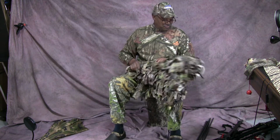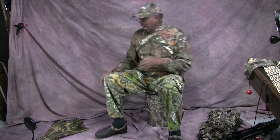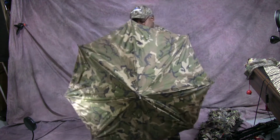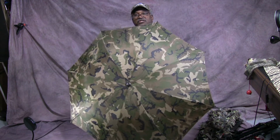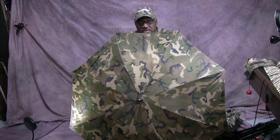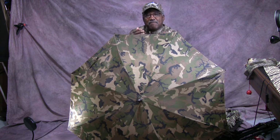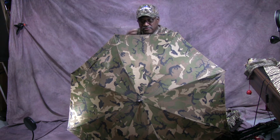So movement is your most dangerous thing when you're out in the woods and you're trying to do hunting. And all the hide does, as effectively, is if you're not moving, unless the thing has some sharp eyes or is very, very close to you, it doesn't even know you're there. What this thing does, it doesn't hide me per se. It does, but in terms of what I want to do, it hides my movement.